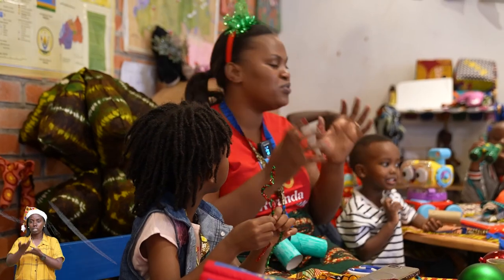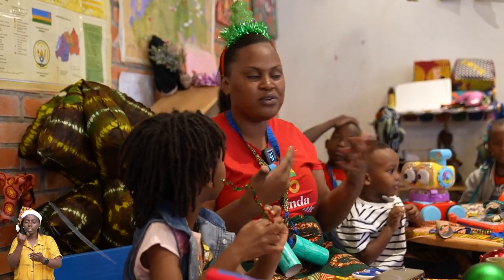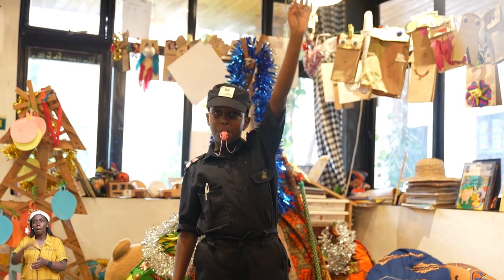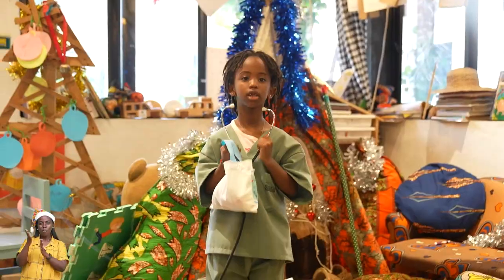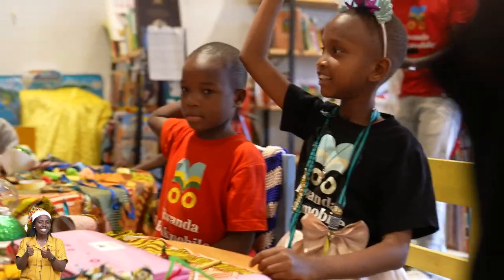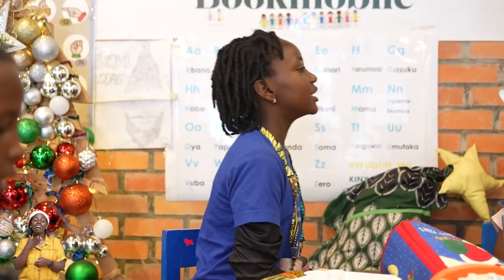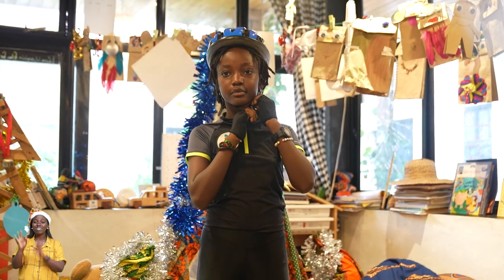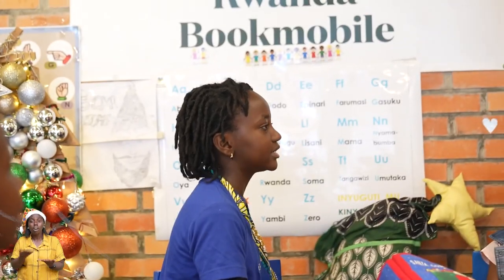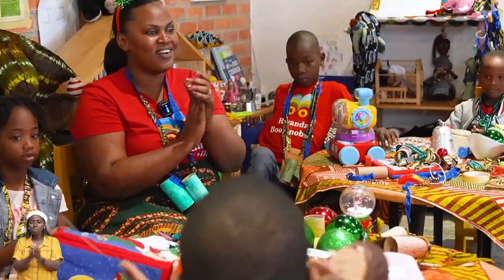Children, now that you know how your library looks like, tell me, what do you want to be when you grow up? A policeman. A policeman, wow. A doctor. Wow, that's amazing. A designer. I want to be a cyclist. Wow, that's amazing. Teta, tell us, how are you going to achieve your dreams? I'm going to study so hard and read many books. Wow, that's fun.